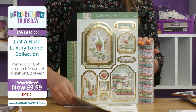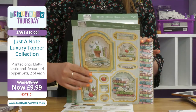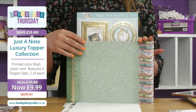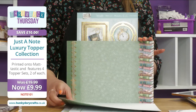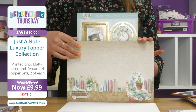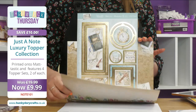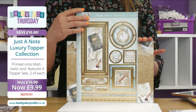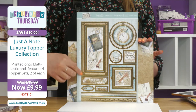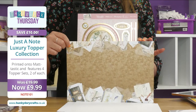So you've got, this is beautiful. I absolutely love this. I saw loads of photographs on social media with this collection, and it just reminded me how beautiful it was. So this is our Just a Note collection. It's for all your bookworms out there, the people that love to read, that love to write. It's on our Mattastic cardstock. You've got foiling in here. You've got beautiful fussy cutting imagery like this one. Lovely textures that run throughout this whole collection. This one's really nice. This makes a really nice bookmark. Borders, sentiments. It's great for lots of different occasions.